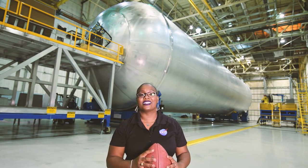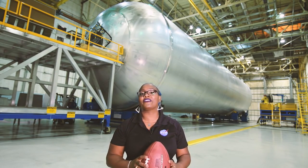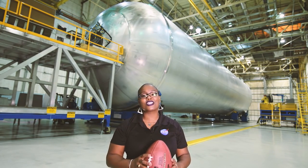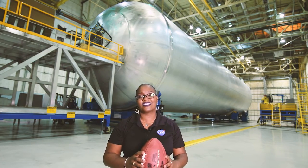I am Dr. Renee Horton. At NASA's Michoud Assembly Facility in New Orleans, you can fit 31 football fields inside the factory where the Space Launch System rocket is being built. It's the largest rocket NASA has built and will go the furthest we've gone. Look out for our touchdown on Mars.